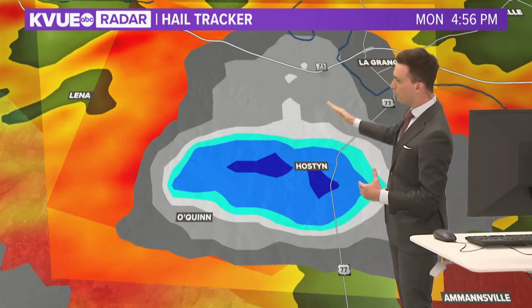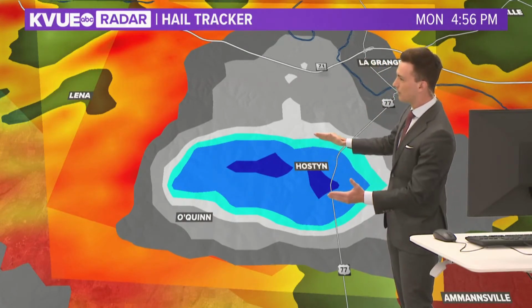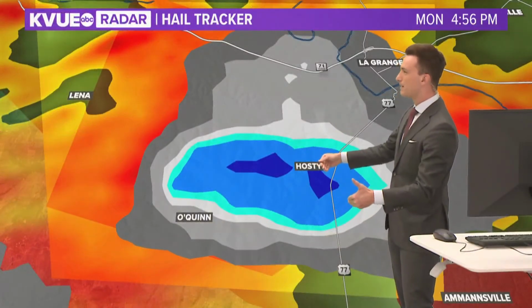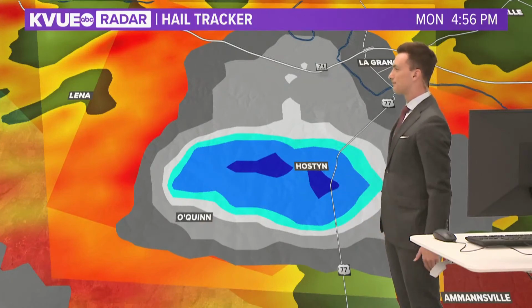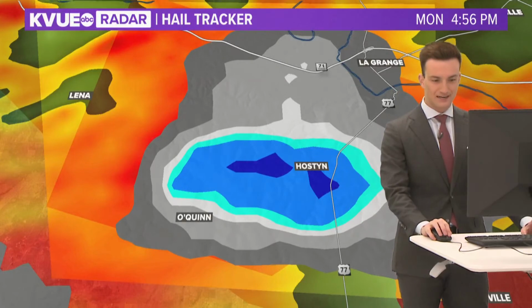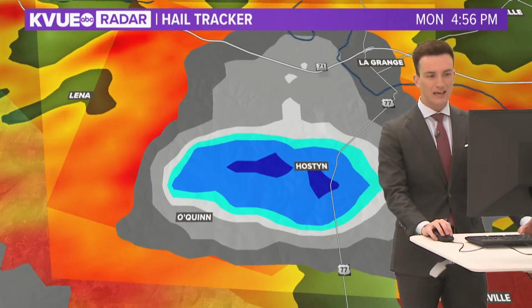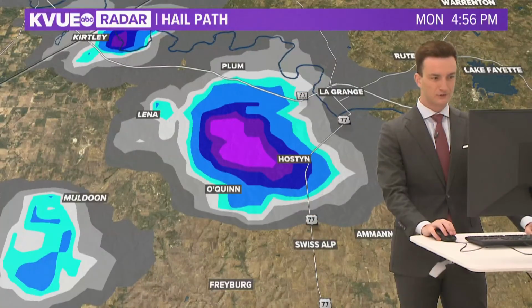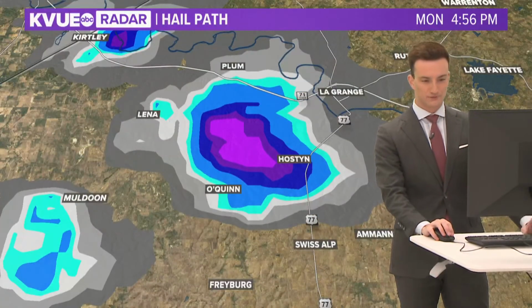But then as you get quickly on the southwest side of town into Eau Quinn and into Houston, that is where the hail starts to ramp up a little bit. Could be as large as ping pong ball size. Maybe the intensity has come down slightly as far as the hail concern. This is the hail path over the past 2 hours. Let our system load in here. So these are the areas that over the past 2 hours have seen hail.